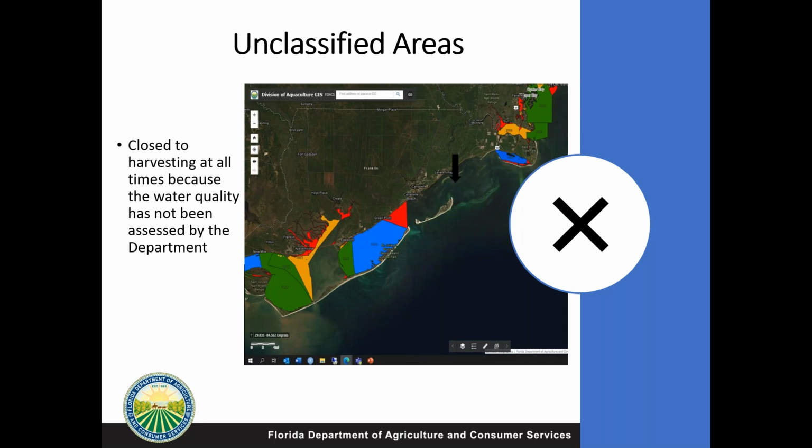And then we have unclassified areas, and a lot of people get confused about this. I get a lot of calls. These are closed to harvesting at all times. These are just areas that we don't have historical data for, or we just don't have a program set up. I zoomed out a little and tried to show the section in between Apalachicola and Alligator Harbor. That isn't classified at all, and people shouldn't be harvesting out of those.